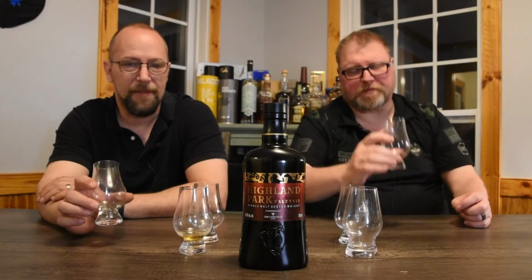Yeah, they certainly have their own character. There's no doubt about that. Really enjoyed this one. And I like the fact that it's a bit of a higher ABV. You definitely get more flavor that way. Yeah, it seems to. And there's no age statement on this too, so we know that it was aged at least 4 years, but there could be anything in this.